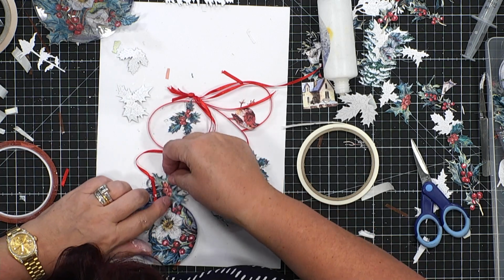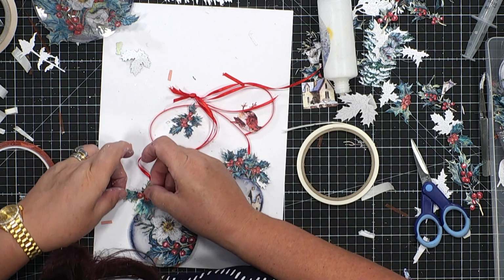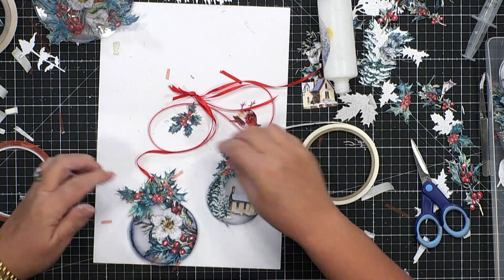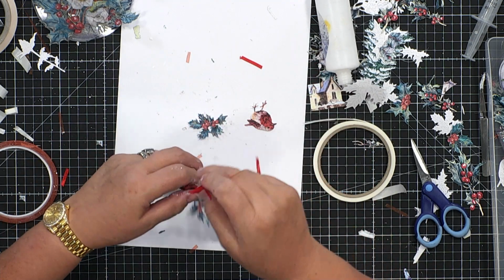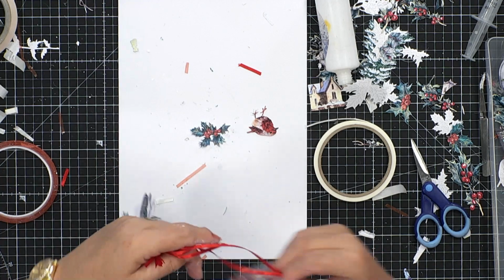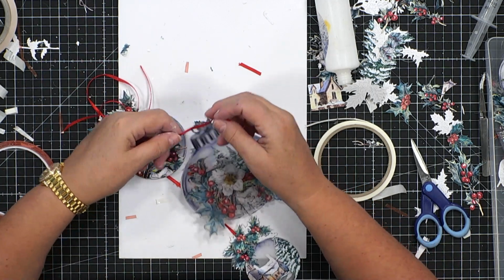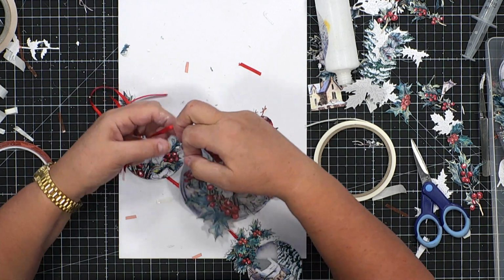So I'm just going to put that one there, and this one will go there, and that one will go there. So we've got now 2 of our baubles there, done. And then our third one is going to go up high here. So minimum of 3. If you've got 4 or more, do 4 or more. It's really up to you.